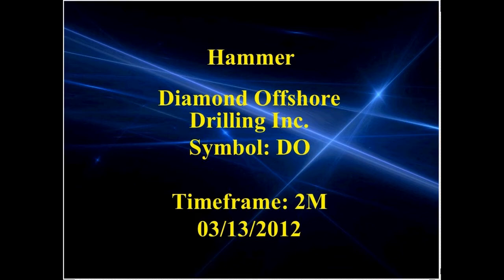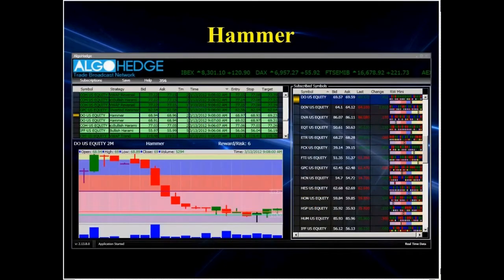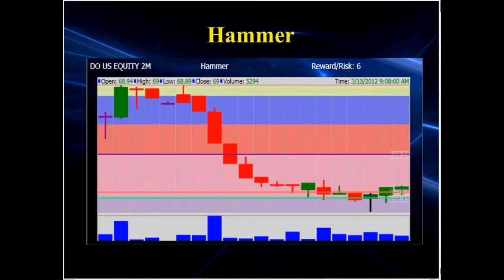Here's a 2-minute time frame, Diamond Offshore. So the signal comes here. You see it moves all the way down and all the way back up in the same session. This is it on a bigger scale.